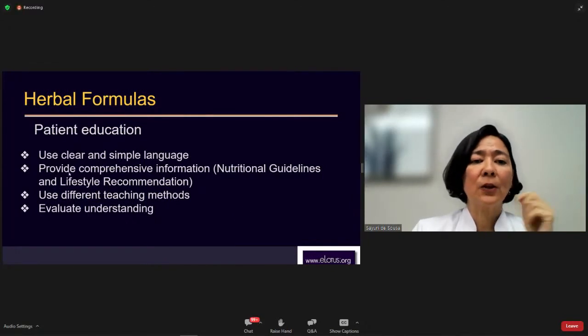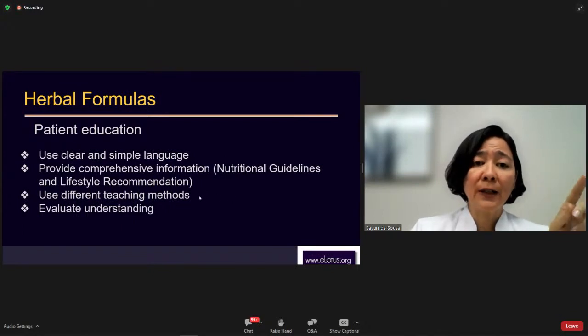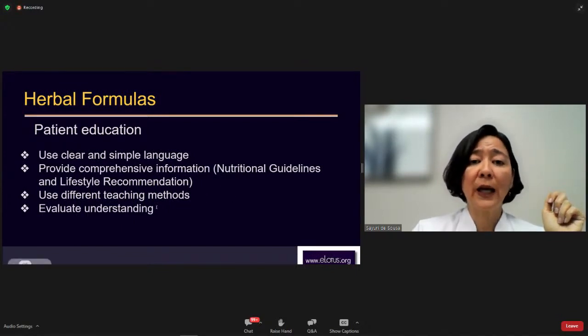The form that I told you about, that provides comprehensive information, the nutritional guidelines and lifestyle recommendations, is the form that I showed you guys earlier. Do you guys have any questions about that form? Do you want me to show it again?